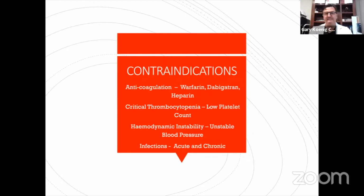Contraindications: anticoagulants, such as warfarin, heparin, critical thrombocytopenia, a very low platelet count. That's not always an absolute contraindication. It's more of a relative contraindication. We can do things to basically increase the platelets. Even if a patient has a very low platelet count, we're able to take a little bit more blood off and concentrate those platelets to the level that we want them at. Hemodynamic instability, obviously, if a patient's unstable. Infections, acute and chronic, would be another contraindication.